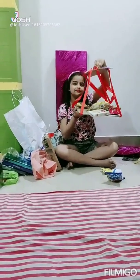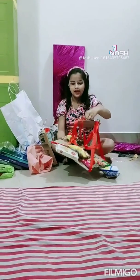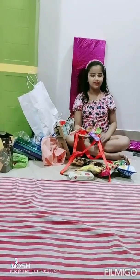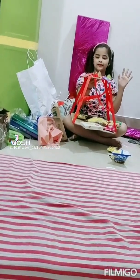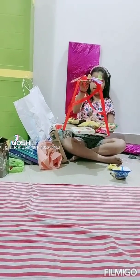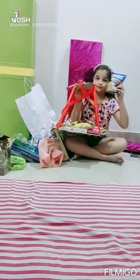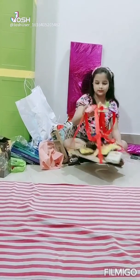So guys, the second gift is this hamper. This is given by my uncle and my aunt. In Hindi, I call them Chacha and Chachi. There are some chocolates on top, like Kit Kat, Dairy Milk, and jellies. And in the last, there are chips, Lays, Choco Flakes, the plain one, and the waffles. So that much is the second gift.